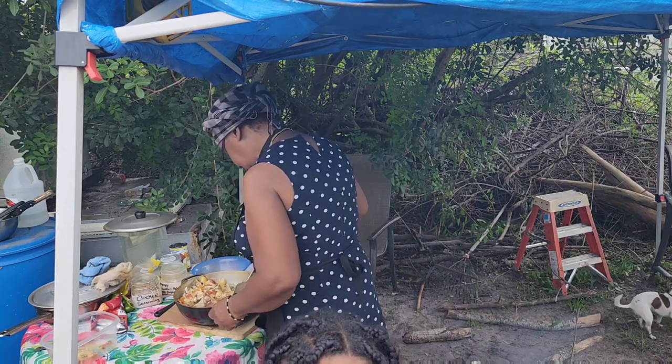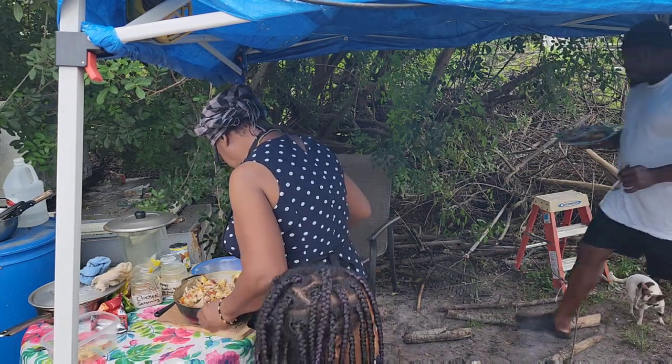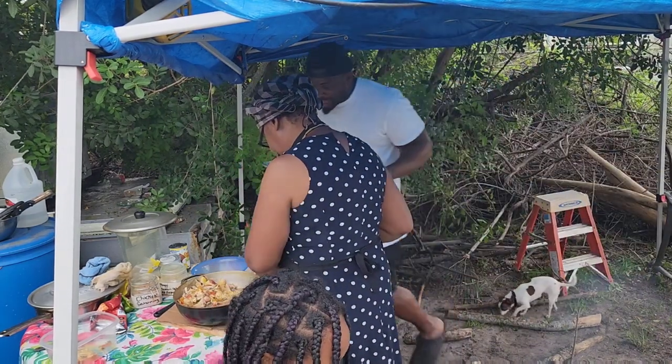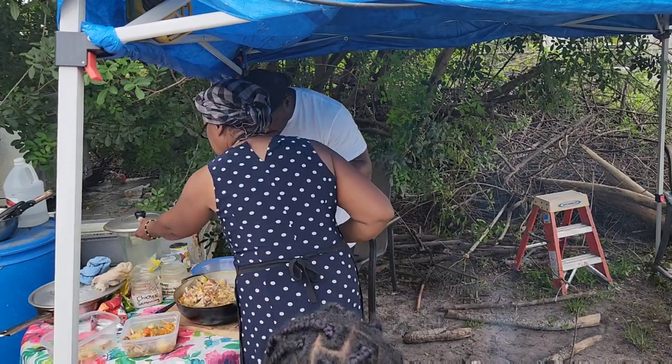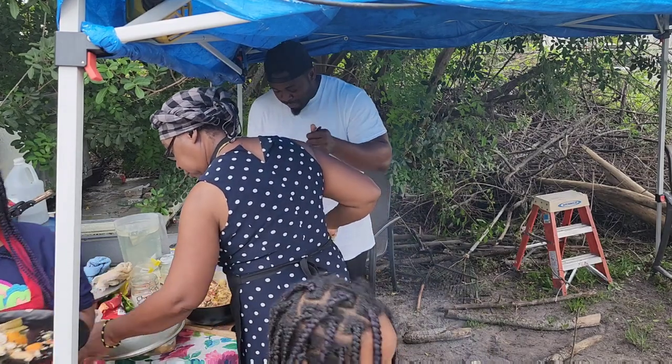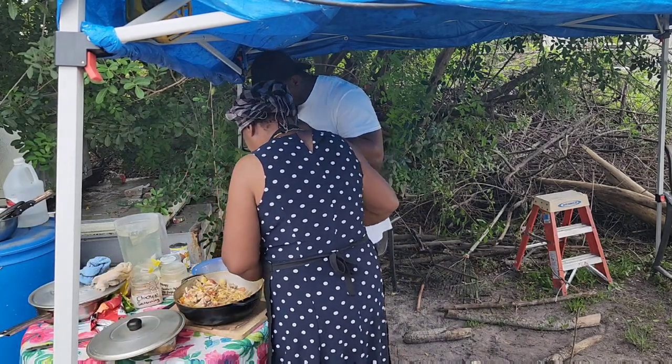The fish, 100%. Let's call him meat there. See all the meat there. Now for the carrots in the pumpkin.